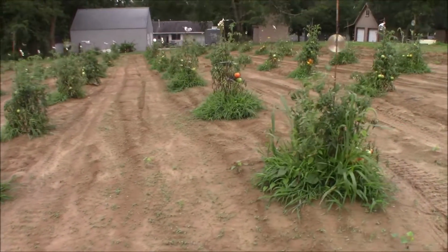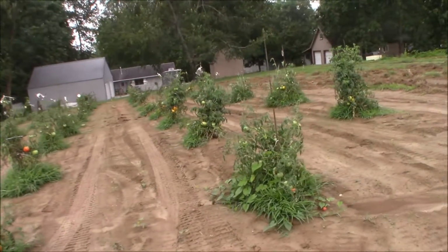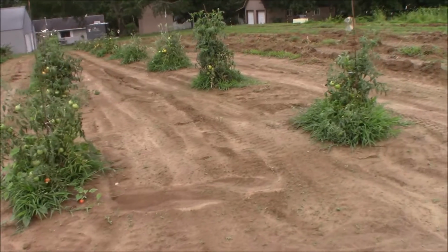Every time we come up here, my wife gets on me for eating as many as I pick, but I don't. I don't eat near as many as I pick, but I get my share of them.